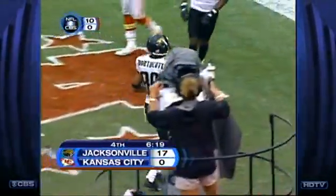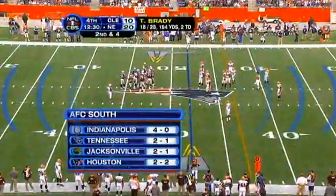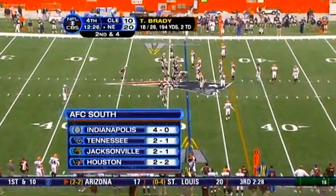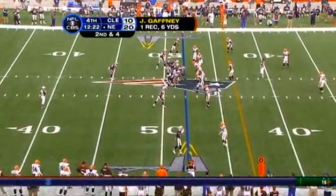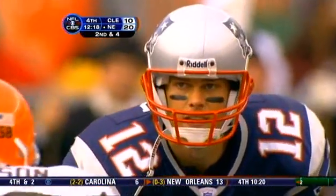Chiefs have not been shut out at home since '94. They're being blanked right now. Greg and Dan. All right, James, thank you. Look at the AFC South. Jacksonville, one of those teams that would not like to just let the Colts run away with it. 2nd and 4 for Brady.